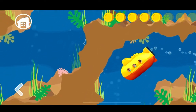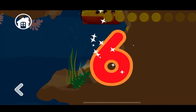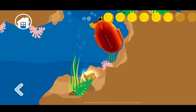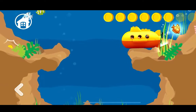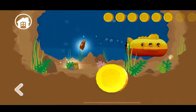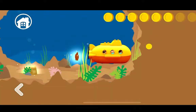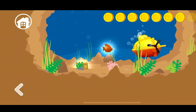Look. Oh, six coin. Look, it's a gold six. Treasure. Oh, it's a goldfish. Wow. Oh. One more coin, it's seven. And seven. One more. Wow, it's one more goldfish.